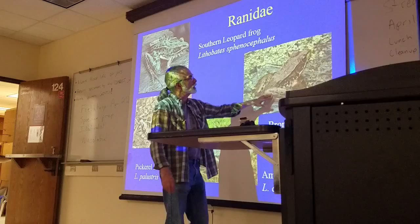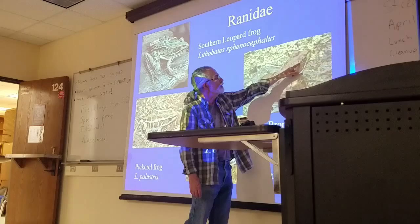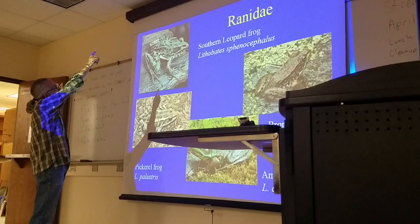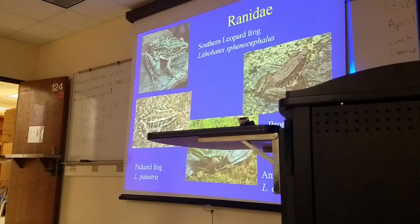Bronze frog looks a lot like the bullfrog. Doesn't get as big. But look at this dorsal lateral ridge. It comes all the way down to the hips. The leopard frog has dark blotches, and notice there's a light spot in the tip of it. Can you see that up there? On the leopard frog, southern leopard frog, sphenocephalus. It has a light spot in the tip of it.